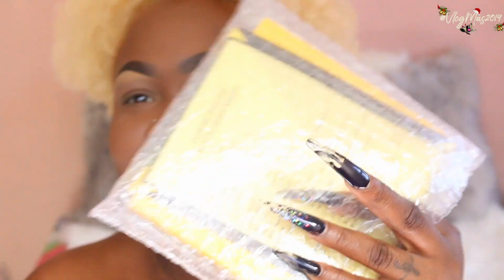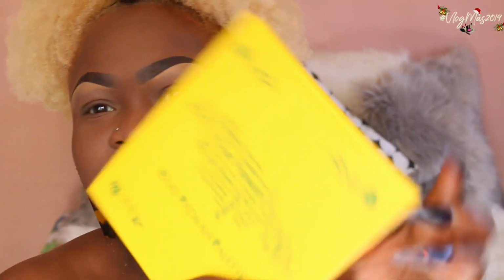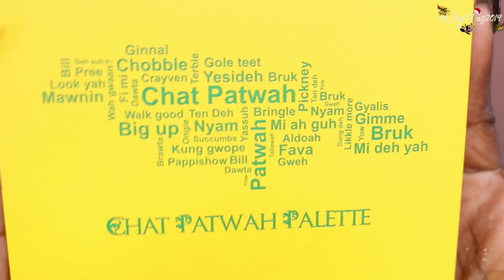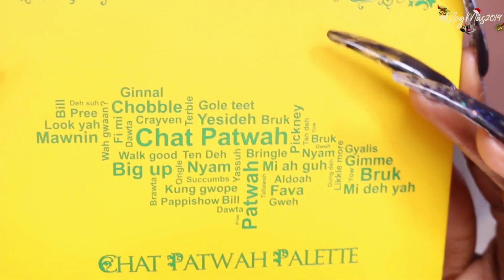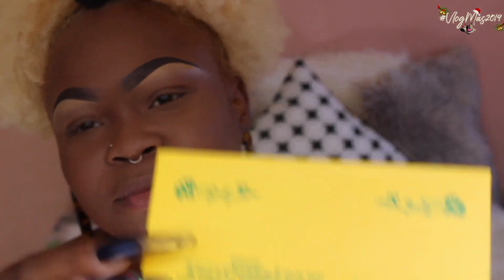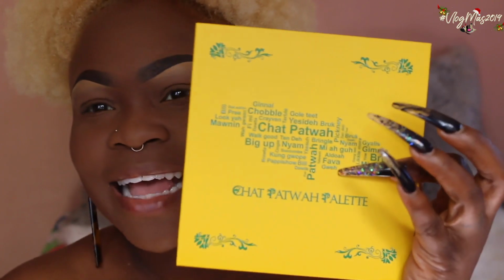So the first palette came like this in this bag, and this palette is called the Chat Patwa palette. Oh, and it's in a sleeve. So this is the packaging. It's in a sleeve and it's shaped like Jamaica. This is so cool. Oh my god, this is so cool. Let me get the sleeve off. It comes in the sleeve, and the sleeve mirrors the palette. So this is hella cool.